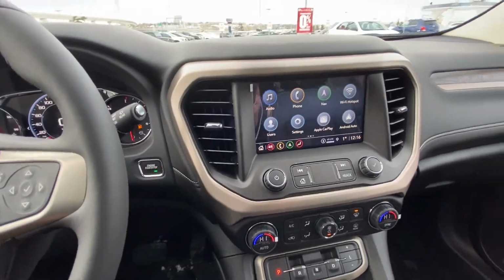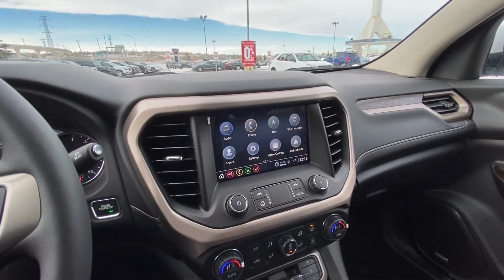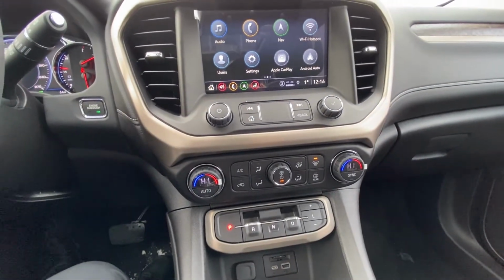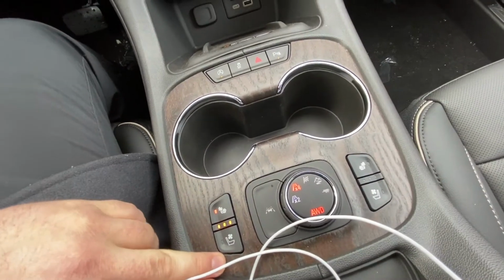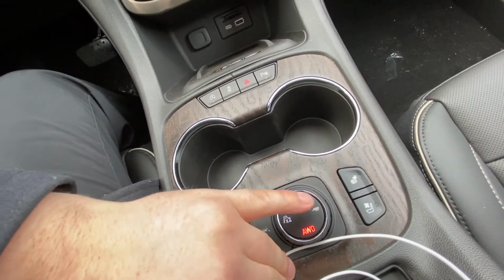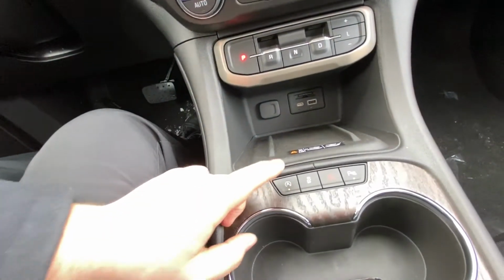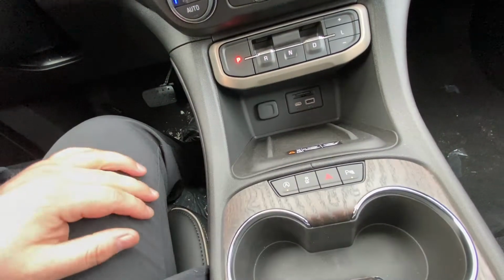Push-button ignition. We have a nice large 8-inch touchscreen up front. Navigation, Wi-Fi hotspot, Apple CarPlay, and Android Auto. Dual-zone climate control with heated and ventilated front seating, which is controlled here in the Acadia. You do have your lane keep assist and your all-wheel drive, as well as your sport, off-road, and trailer modes for driving. Here we have auto stop start, traction control, hazards, and then your parking sensors.